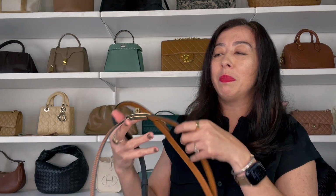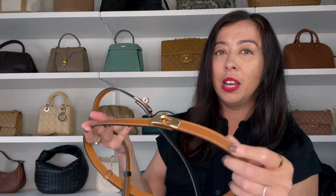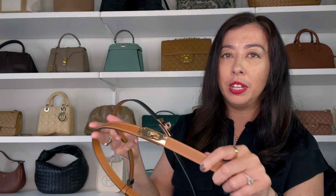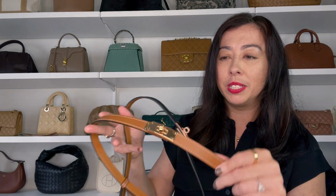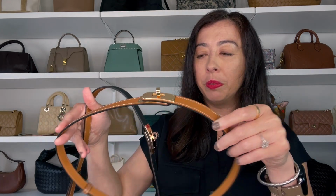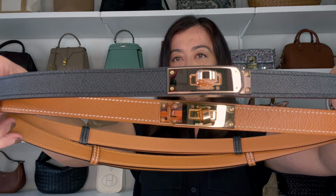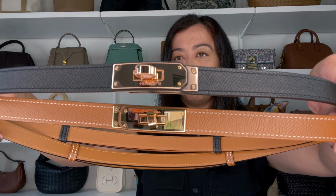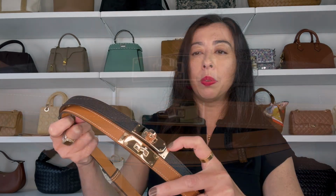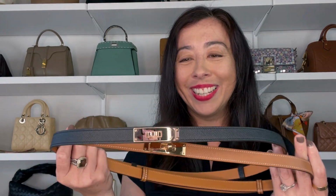This one was my first Kelly belt. It's in the gold with the gold hardware. I got this item earlier on when I started purchasing Hermes, and it's been one of my favorite go-to items in my entire wardrobe. And then obviously the black. Both are in Epsom, and you can see the hardware difference. I really like black compared with this rose gold. I think that's such a beautiful pairing, and they're two different hardwares and two different colorways in terms of the leather.